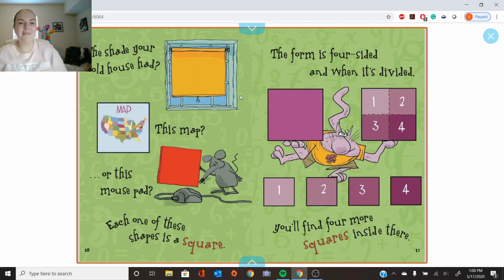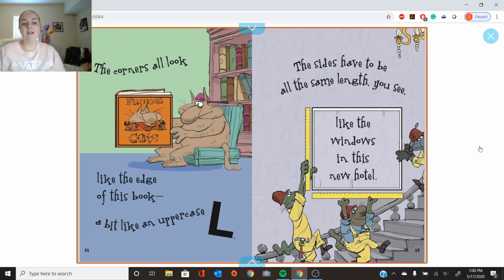What about this shape? This window, the map, the shade of your old house hat, this map or this mouse pad. Each one of these shapes is a square. The form is four-sided, and when it's divided, you'll find four more squares inside there. See how they took the big square and cut it into four little squares? The corners all look like the edge of this book, a bit like an uppercase L. The sides have to be all the same length, like the windows of this new hotel.